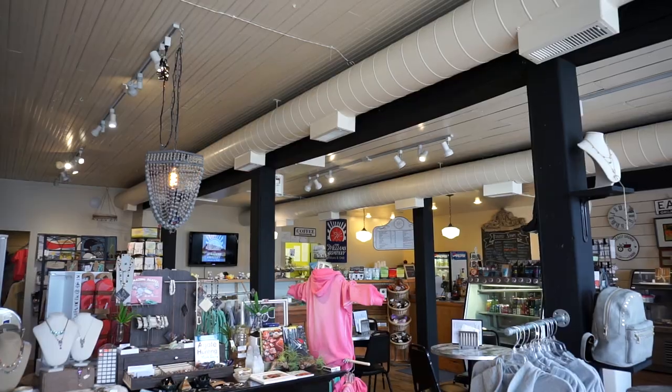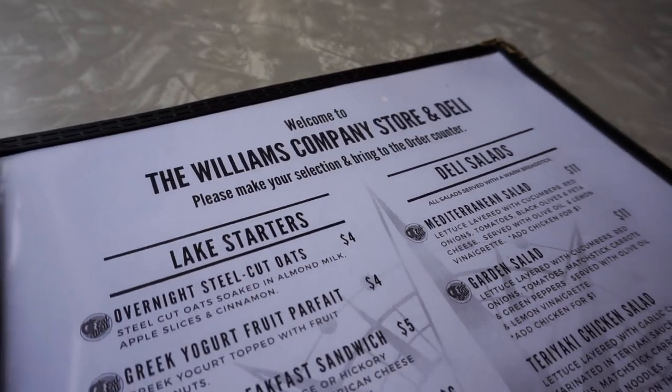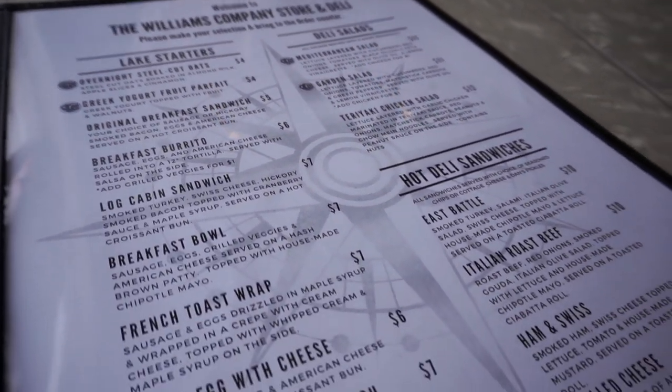So what's new? It looks a little bit different in here at the Williams Company Store. Tell us about that. Yeah, well, as you can see, we changed things up a bit so we can really show off the exquisite architecture here and just kind of expand it and bring something new. And I hear that you've got a new and improved menu, is that correct? We do, let's go take a look.